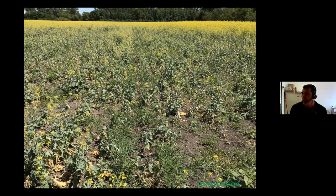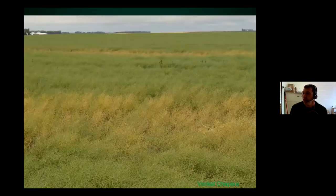So this is a field with clubroot relatively early in the season. It's obviously got some damage. This is it a little later in the season. Here's another spot, another field. You can see it's maturing, prematurely maturing.